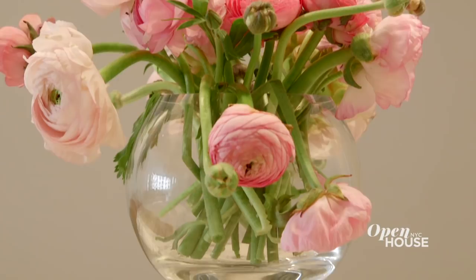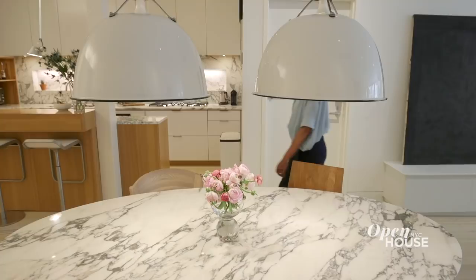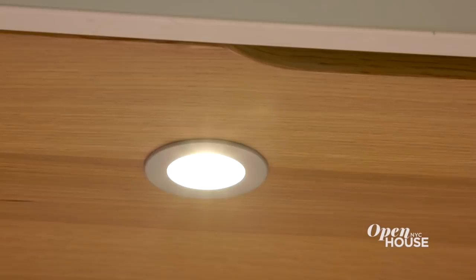Often we have to work with existing furniture. Lucky for us, the clients had this great Saarinen dining table and salvaged pendant lights from the Plaza Hotel, which makes the dining room work perfectly with the rest of the apartment. We carried the white color scheme into the kitchen, as well as organic materials like the wood accents and marble countertops.